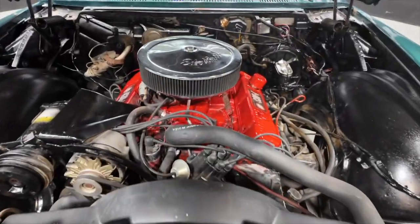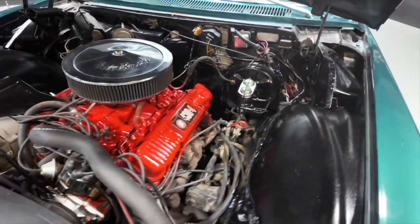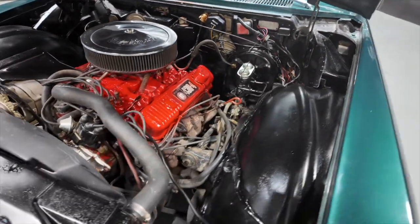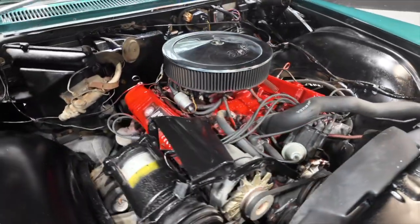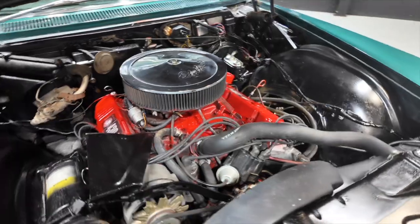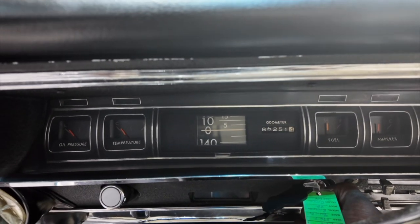She has the big block 430 cubic inch 7-liter V8 backed by a 3-speed automatic, power brakes, power steering, AC. Let's start her up.